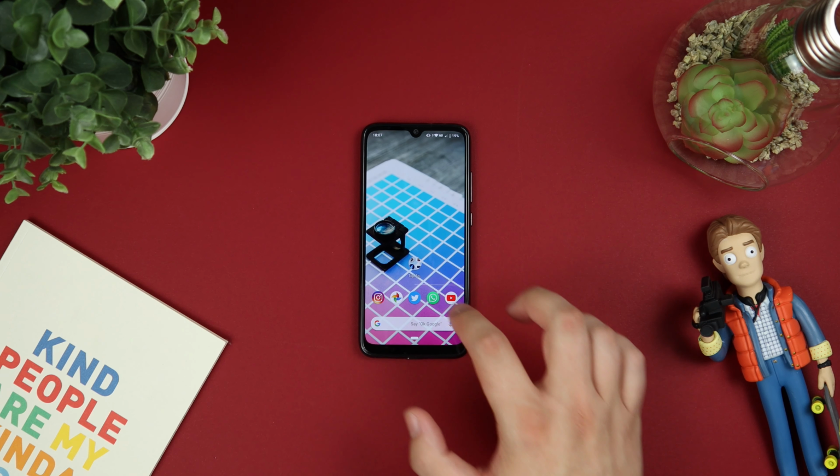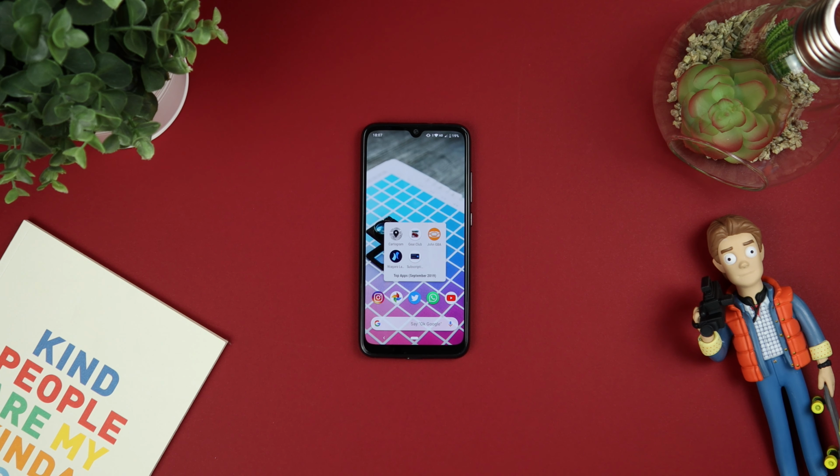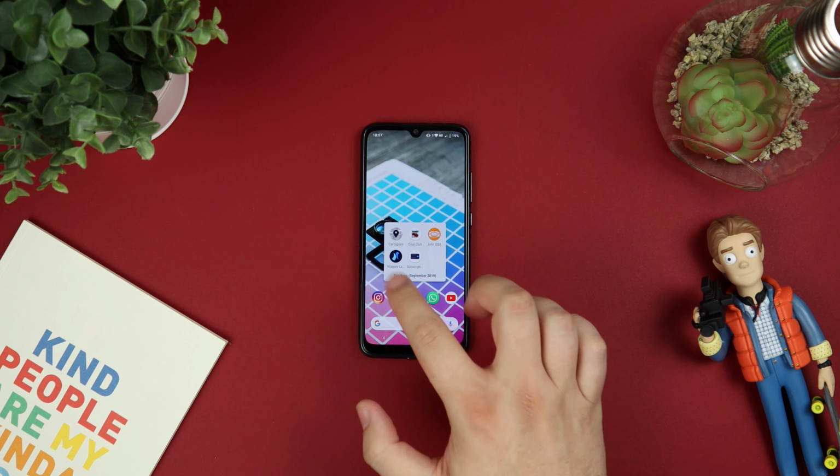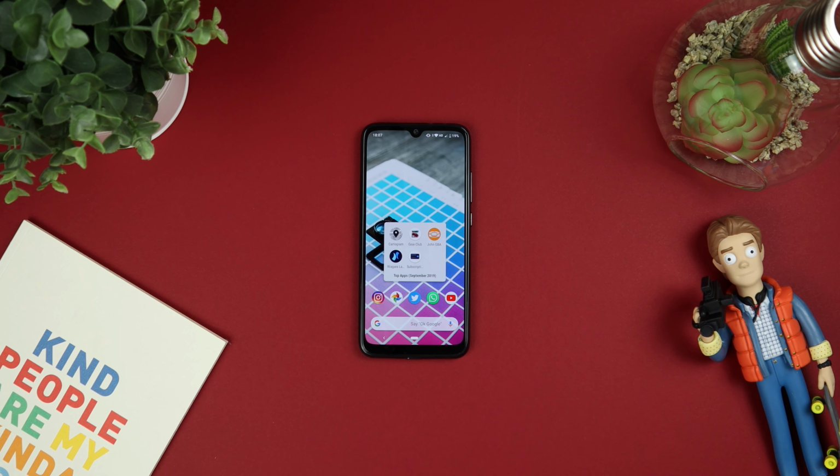Hey guys, Michael from Copper vs Glass, and it's that time again when we're taking a look at the top apps of September 2019. We've got an awesome wallpaper application, game, and also some other applications to look at, so let's take a look.